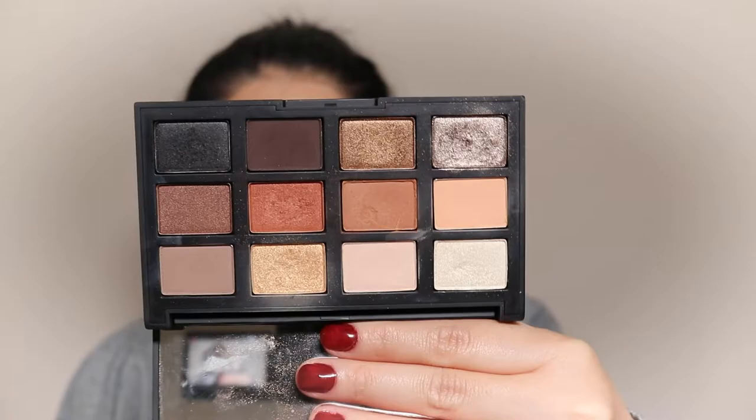But anyways, back to my makeup. This is pretty much how my face looks already. It kind of looks dewy, kind of not. All right, so for my eyes, I'm going in with the Narcissist Loaded Palette. And I'm going to be doing a look that I always, always do because I think it's super easy. I think it looks super, super nice.